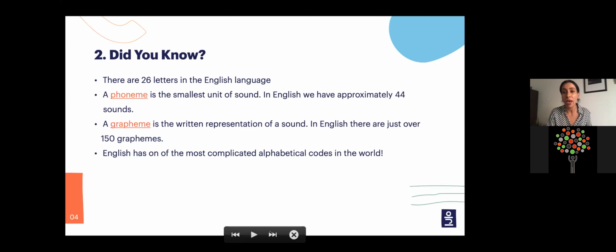For example, if you compare the Spanish language, there's half the number of graphemes as there are in the English language. Or it would take an additional up to 2 years of extra schooling for an English child to reach the same reading level of a French child, for example. So those are the discrepancies we're dealing with, and it's all because of the language, because of English. And that's why it's really important that we start in the nursery at the beginning.